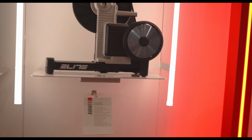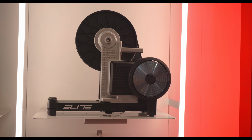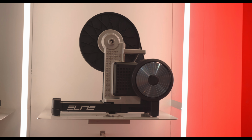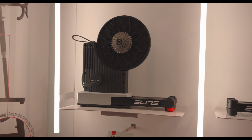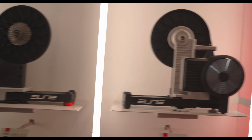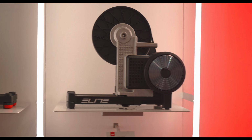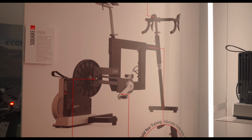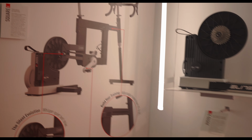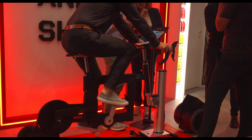Here I am at the Elite booth with a new trainer, the Avanti, which is similar to the Justo 2, but the Justo 2 is still the high-end trainer. It is a little bit more affordable, less expensive, and there is a new frame. You can use it with a riser, and here is how it looks.